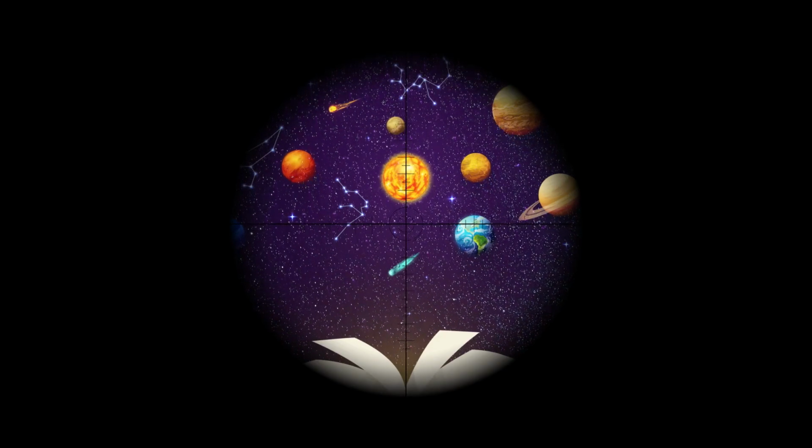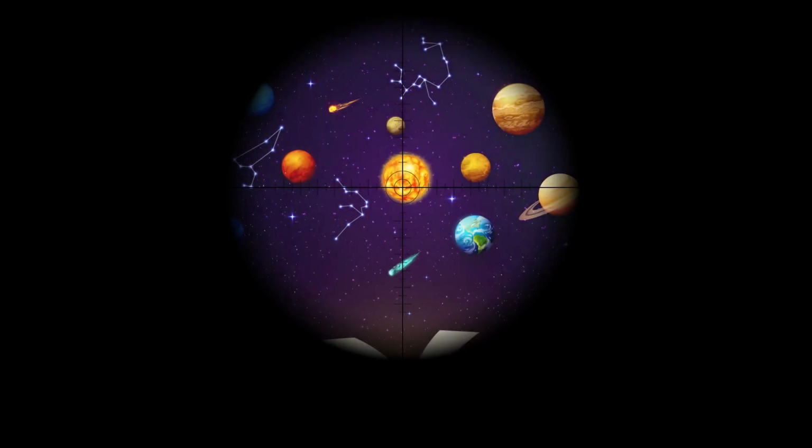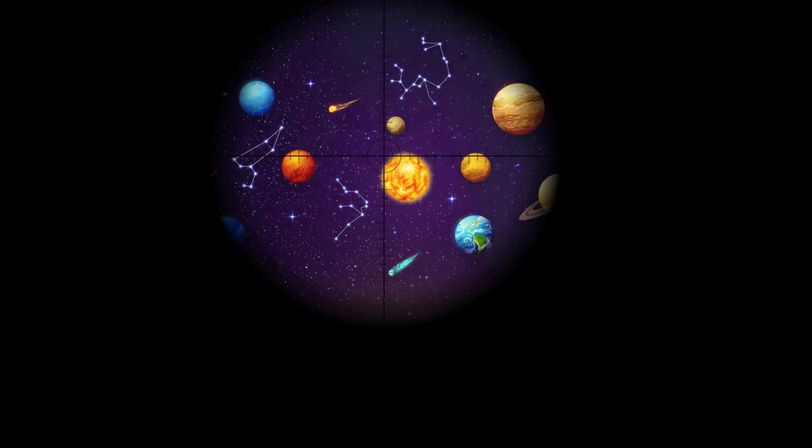Hold on to your space helmets. Through my telescope, I've just spotted a cluster of planets in the Language Skills galaxy. Each one is unique and full of adventures. I would love to explore them all, but I don't know which to pick.